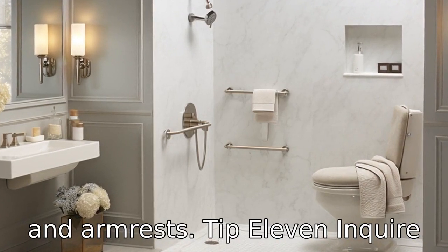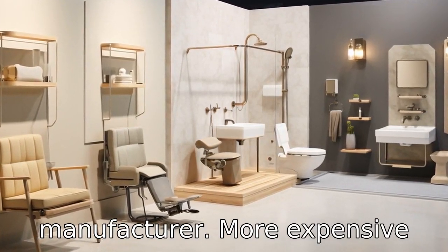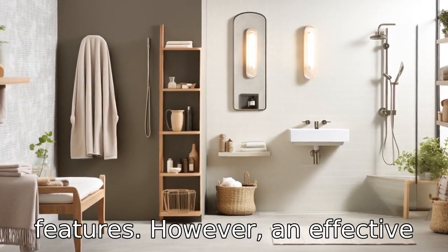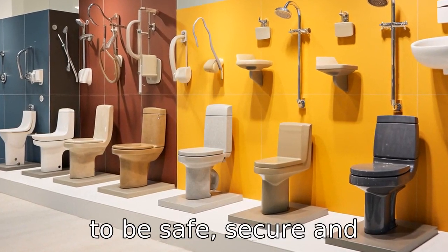Tip 11. Inquire about price and warranty. Finally, consider your budget and the warranty offered by the manufacturer. More expensive models usually have extended warranties and additional features. However, an effective shower seat doesn't necessarily have to be costly. It just needs to be safe, secure, and comfortable for the user.